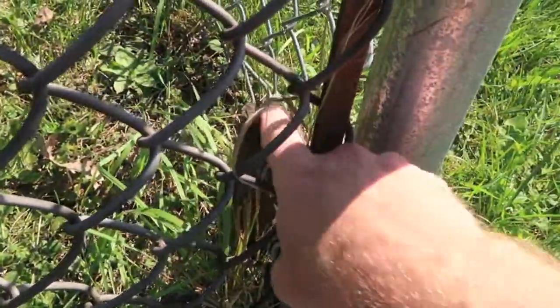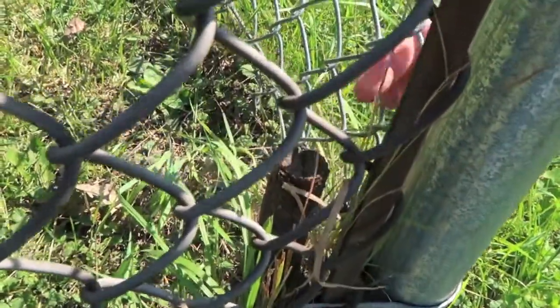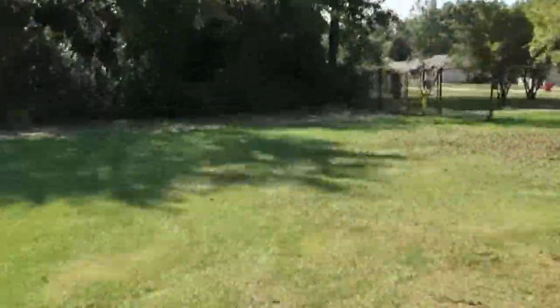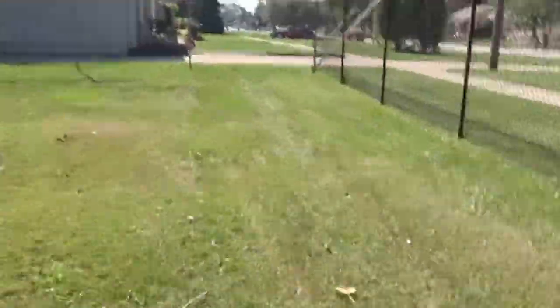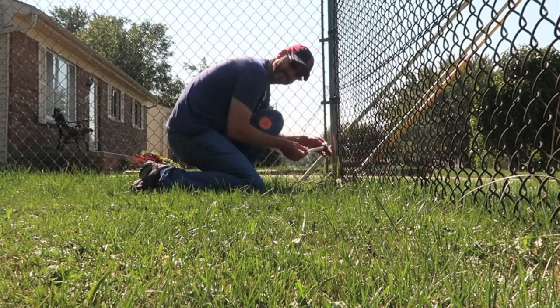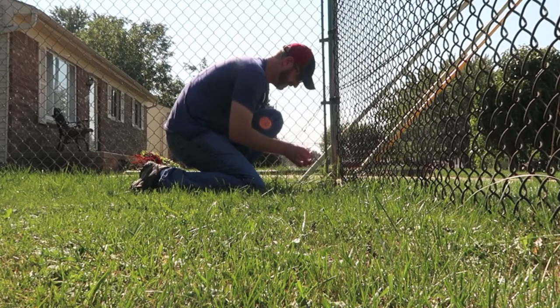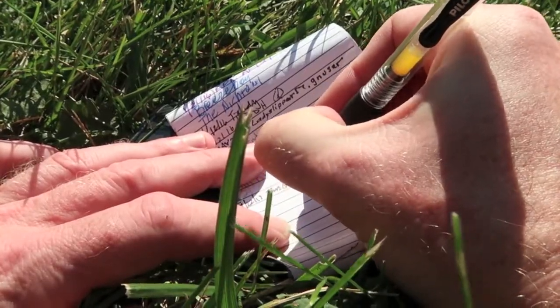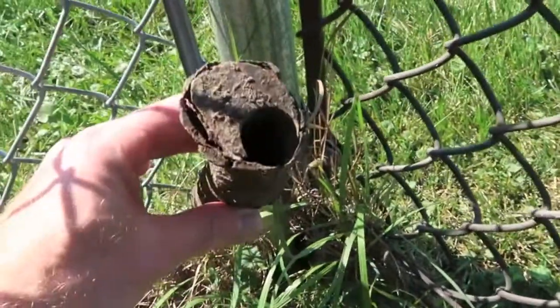Oh, wait a minute. I just spotted something that is so classic for this cache owner, and I'm excited I found it. Actually on the wrong side of the fence for this, but we know what that looks like. Oh yeah, let me walk around. Classic.